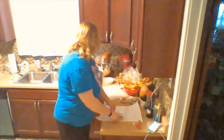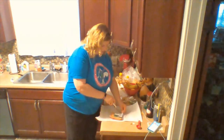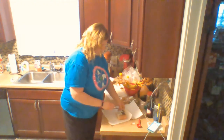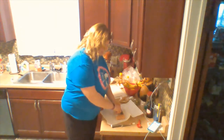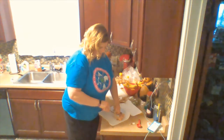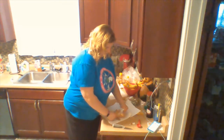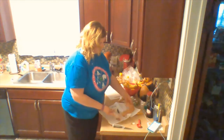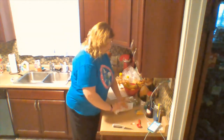So now the next step that I need to do is I'm going to cut open my chicken. These are just chicken cutlets. And of course I didn't get that quite right. Try again. And I'm going to pat my chicken dry. I'm just going to pat it dry.